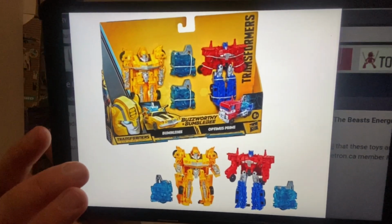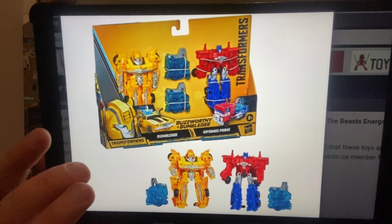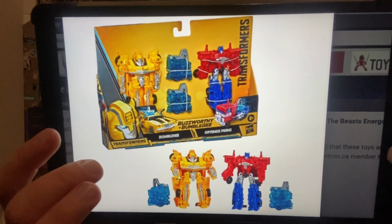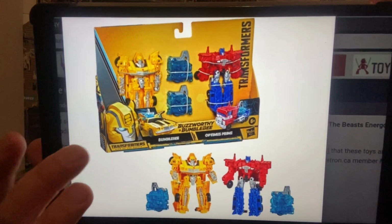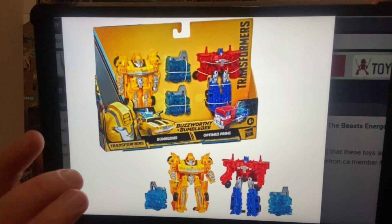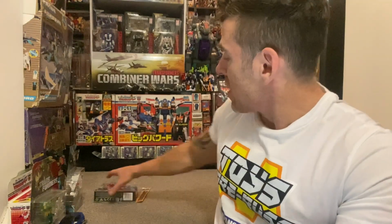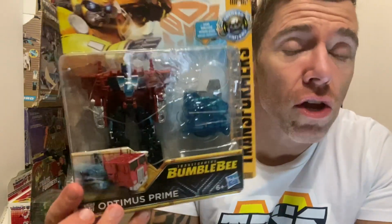Okay, moving on. This does look very familiar for a couple of reasons. One, these figures were released with slightly different decos under a different toy line not so long ago, but I don't know if you can make out, it does actually say Rise of the Beasts underneath there. So these are the first official Rise of the Beasts figures that have been released. These have actually been found at retail in Canada already. That's a brilliant excuse for me to get these ones out, which were originally packaged as the Bumblebee movie. So it's just a slight redeco.